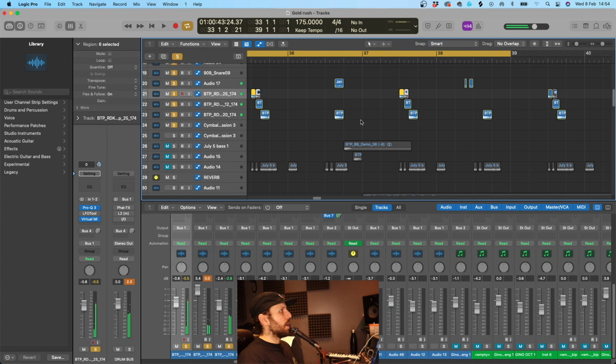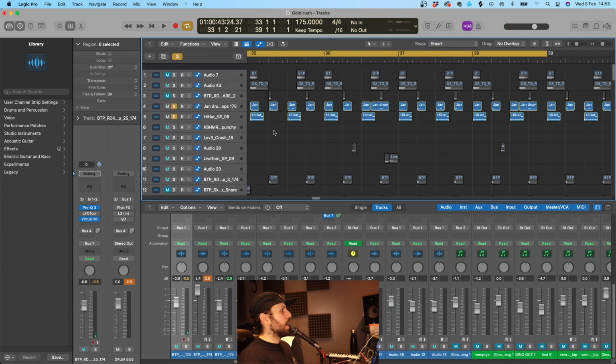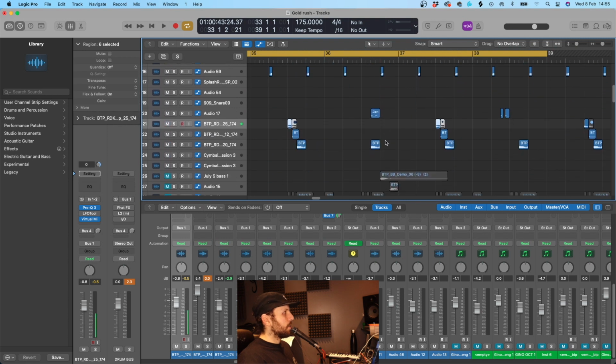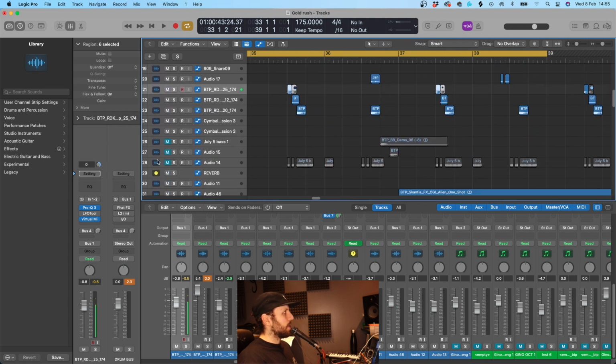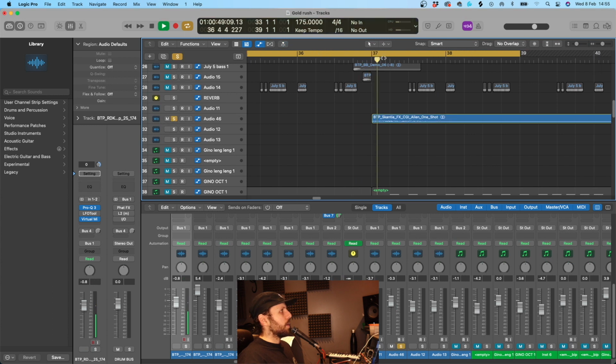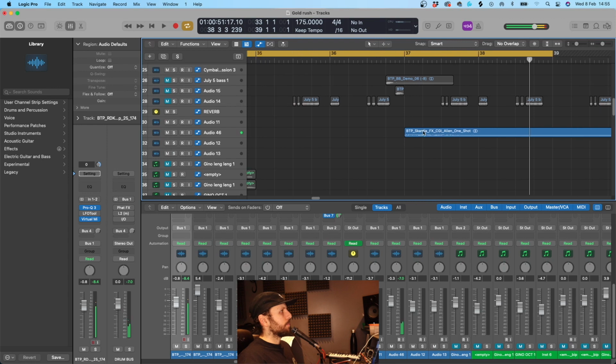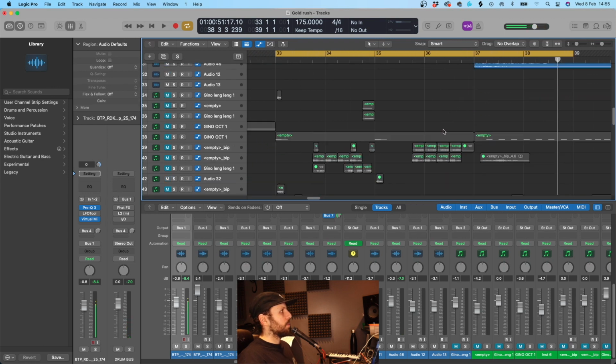Those are some of the tops of the tune there. Lots of different types. I love using different types of hi-hats in the tunes. And then this one, that's the effects that comes in there on that.